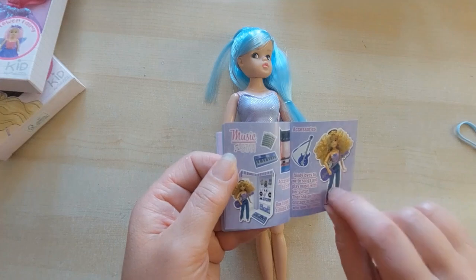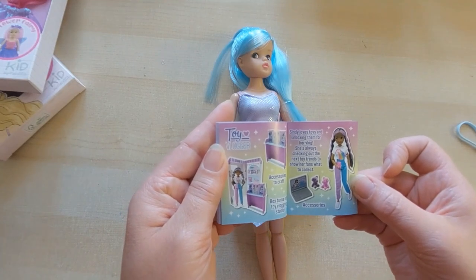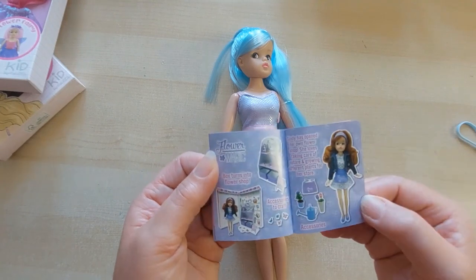I know I mentioned it last one, but I really want this one. Music Star is one of my favourites there. But then I've got to have Toy Vlogger because that's sort of what I do, haven't I? I'll make any excuse, won't I? I just need them all. It's as simple as that. Because then, of course, I like Flower Magic.